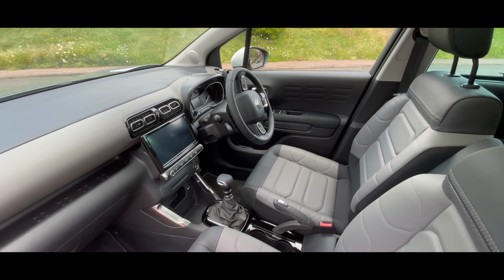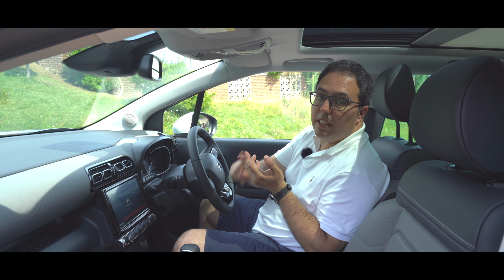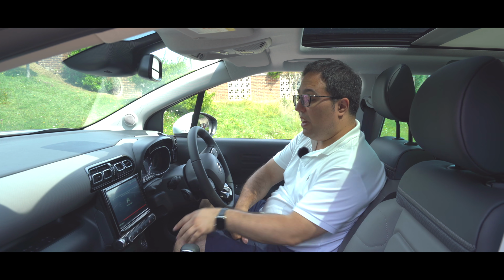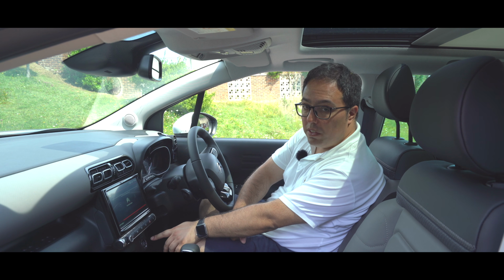This is the 9-inch display, which has got Android Auto and Apple CarPlay. And this car can come with all the assistance features: lane assist, adaptive cruise control, parking assist, including self-parking. It even has a start-stop button down here, which makes it look very sporty.